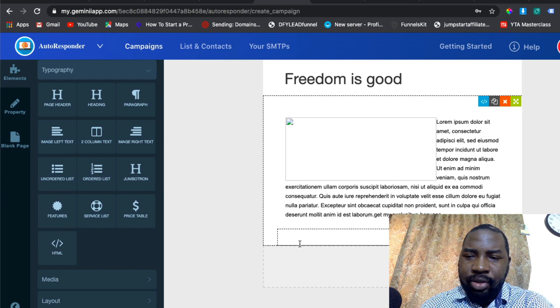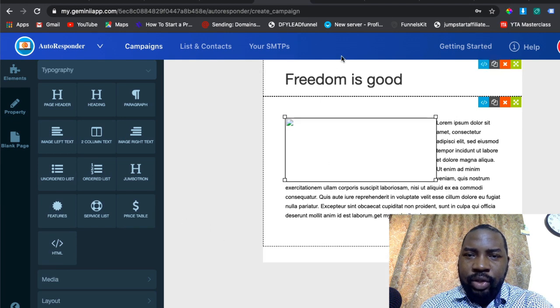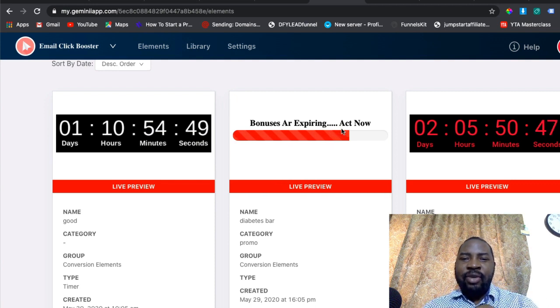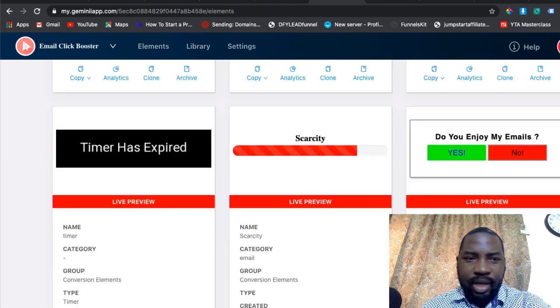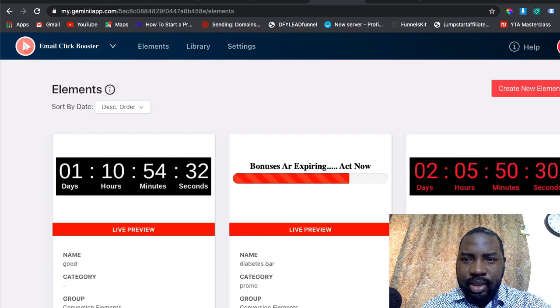This is the second part of Gemini that I like, HTML code. When you go to those email booster apps, you can actually add countdown timers to your email. I don't know whether you've seen Jono's emails. This is where he gets these things from. Warning, these bonuses are expiring now. See? And add all manner of assets in here. The email click booster apps.